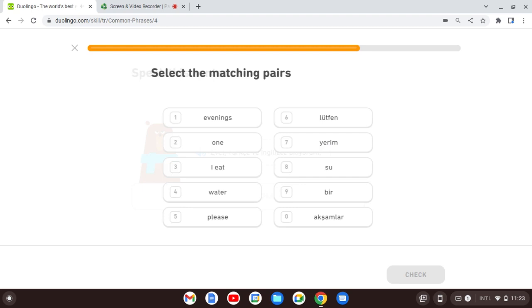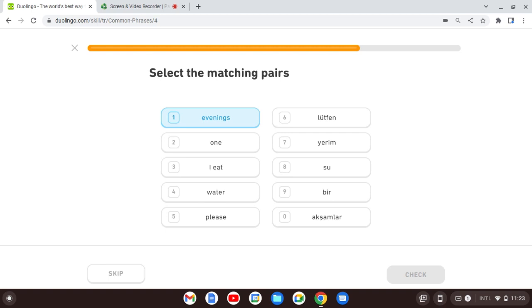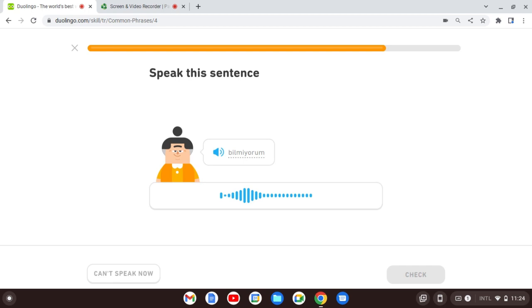Even that should be evenings. Okay, there is gece, which means night. What's evenings? Akşamlar. Akşam means evening, and lar is a plural, so akşamlar. And then you have yarım.